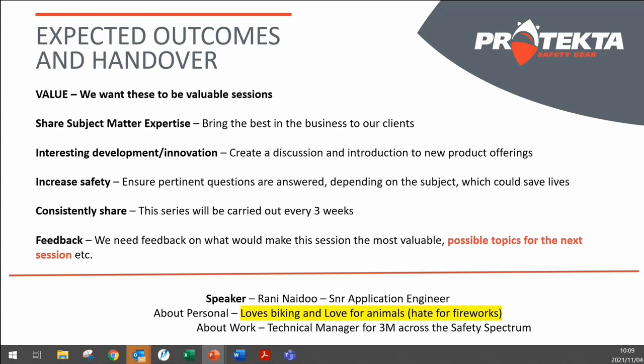They'll also hopefully bring quite a bit of information of new innovations and interesting developments in the industry. And I think that's quite a valuable point, seeing that everyone here is involved in safety.